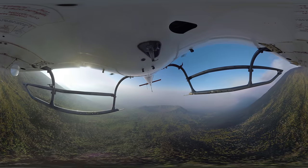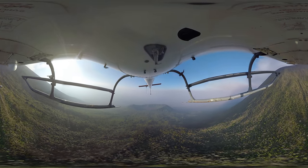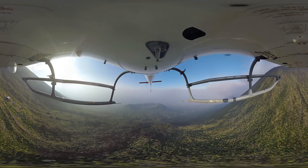This is what gorilla territory looks like from the air. We flew over rainforest, past a series of volcanoes, ancient landscape, and the first national park in Africa.